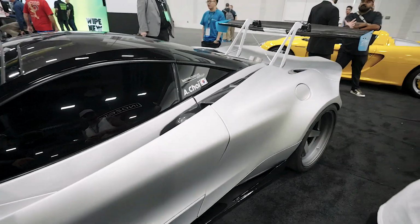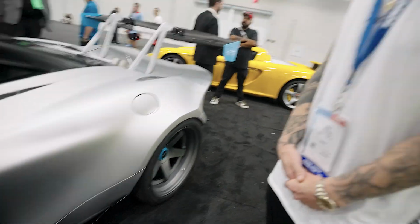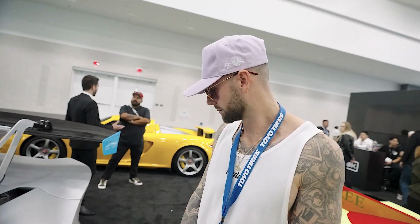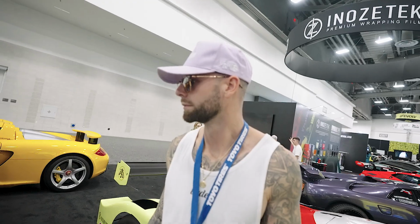Wraps aren't as excruciating to me when they're matte. And I like this matte silver a lot. It looks so good with the matte wheels too. It has matte graphite wheels. Super sick. And then dude, the wing on this thing. Yeah, the wing is awesome. The wing on this thing is just massive.